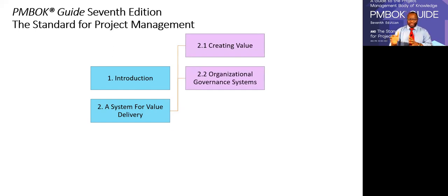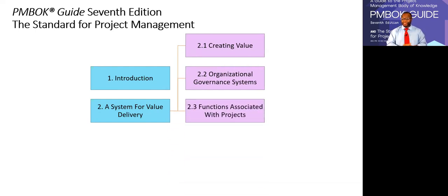Think about it. What is a system? A system is a collection of processes, procedures, and methods put in place to deliver something. At the end of the day, an organizational governance system is a system that is used for governance. What is governance? Governance is the framework within which authority is exercised. So we're talking about systems for exercising processes, procedures, rules, and guidelines in a firm. That's it.